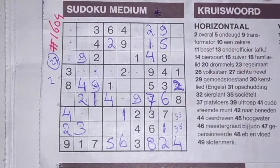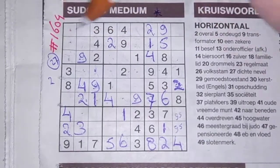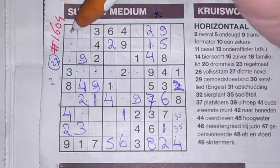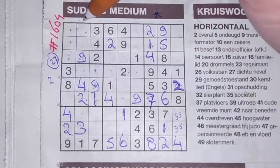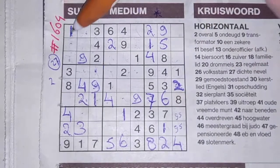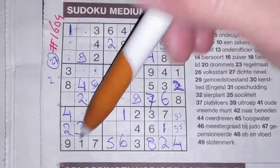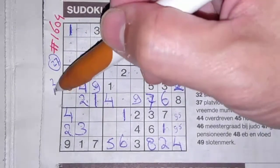1 in this row, 1 in the second row. So in the first row, the only two places for the 1 should be here or there. We see here 1, no 1 there, 1 should be there. And all the 1's are used. I can see digit number 2.